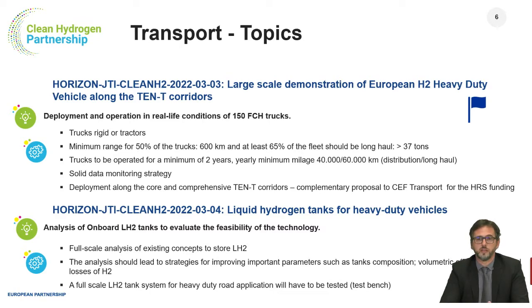In terms of the use of those trucks, they will all have to be operated, each one of them, for a minimum of 2 years, and according to how they are being used, what is the use case that we are exploring, they will have to achieve 40,000 or 60,000 kilometers each year. However, we are not operating trucks, of course, for the sake of it, but because we need to gather important data about how they are performing. This will inform us also for the future calls, how to shape them, how the fuel cells and hydrogen systems are performing in heavy duty. Therefore, that's why we insist a lot on the inclusion in the proposal of a solid data monitoring strategy. This is a really important aspect.